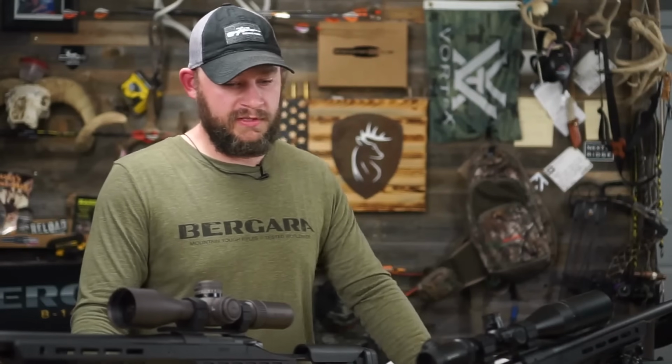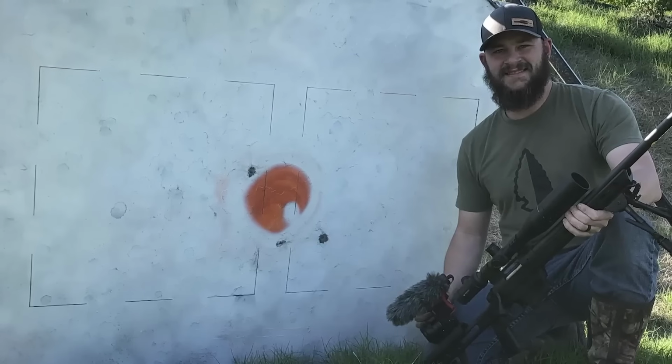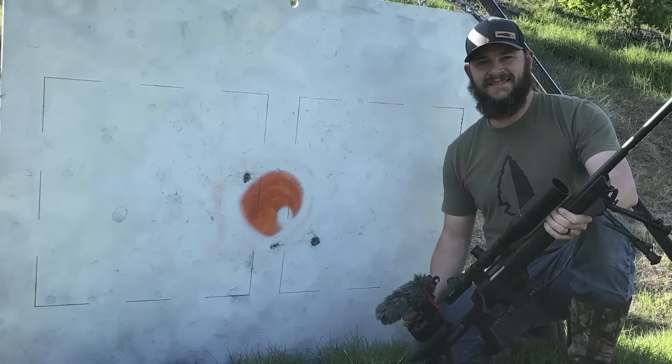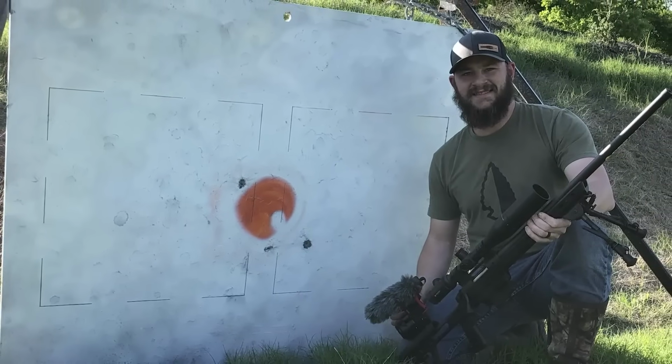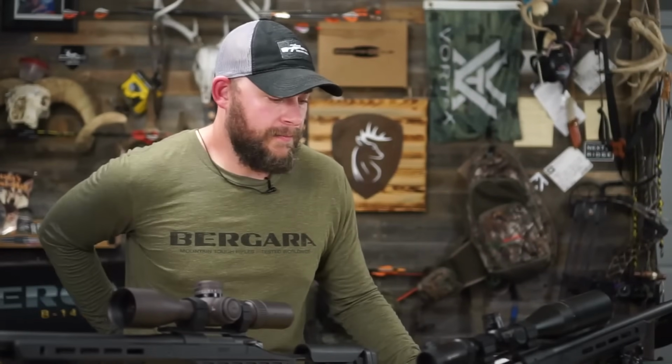The 6.5 Creedmoor, this was my first time shooting at 1,000 yards. We had less than a foot group. So for me, that's not my forte. I was very happy with it. Now, we didn't get to stretch out the 308 to 1,000 yards because we had some variables that we had to deal with, which is what I was talking about.